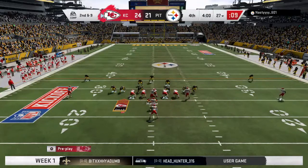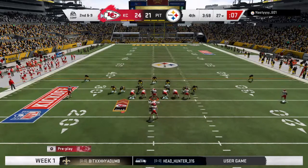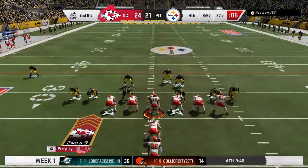66, put it high. Check Mike 54. Mike 54. No gain on this defense, no gain.